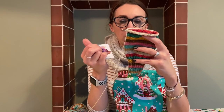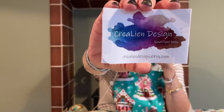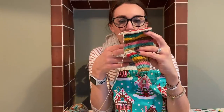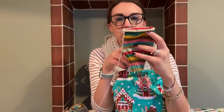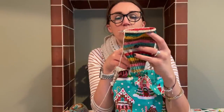So this is the Christmas cookie self-striping colorway, and this is dyed by Elena from Crealien Design. I think that's correct, but this is Elena's tag and you can find her on Etsy and Instagram. Now, I'm not sure if she will be dyeing any more of this colorway up. I'm not sure when her next update is, but if you are on Instagram, pop over and follow her, because that's where she announces her shop updates. And of course, check her Etsy shop out. I'll leave a link down below for you.